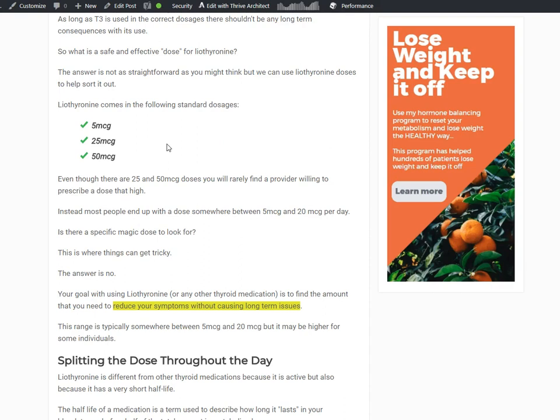Basically, I discuss what is a good dose to use when it comes to liothyronine. Most of the time, your liothyronine dose, your T3 dose, will be pretty small compared to T4. So somewhere between 5 micrograms of T3 to 20 micrograms of T3 per day. Now, the actual amount that you need is going to be highly dependent upon your body.